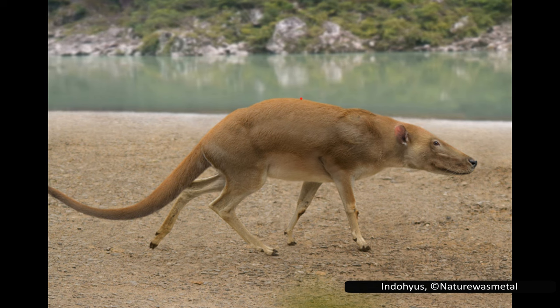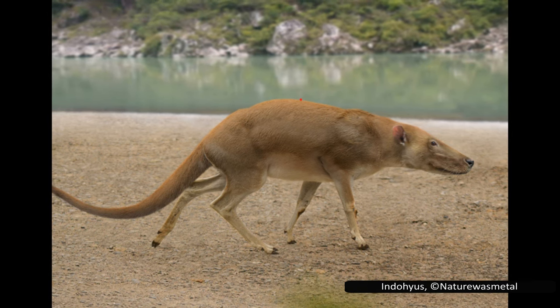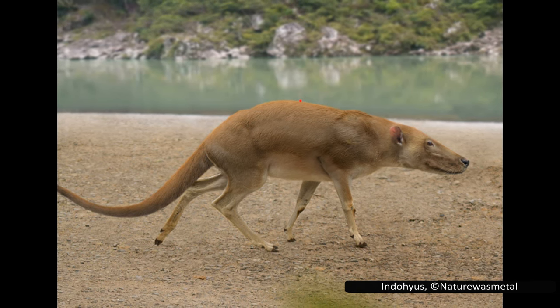It was believed to have behaved similarly to the modern water chevrotain, and used this density to dive into water when threatened. Despite looking very different, it is known to be closely related to modern whales due to the structure of its ear bones, which is only seen in modern cetaceans.